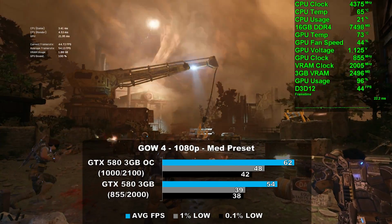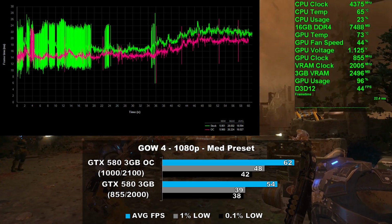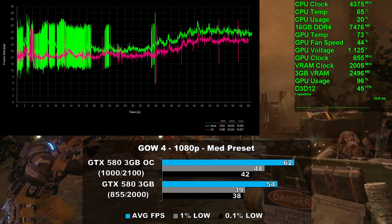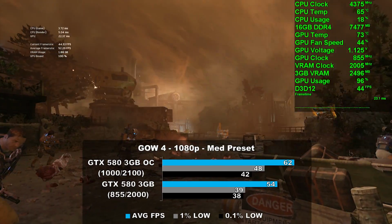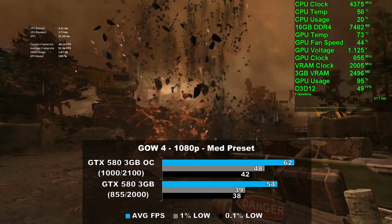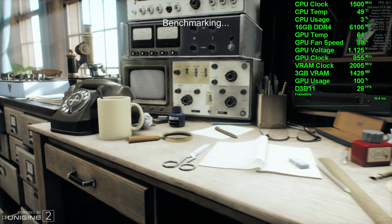Now, frame times exhibited a lot of microstutter at the beginning using the stock clocks, but it all disappeared when the card was overclocked. I did test this multiple times, and it remained the same through all my results. Regardless, it's still really amazing to see this type of performance in a newer game with this Fermi powerhouse. Well, that wraps up our game testing, so let's jump into some synthetics.